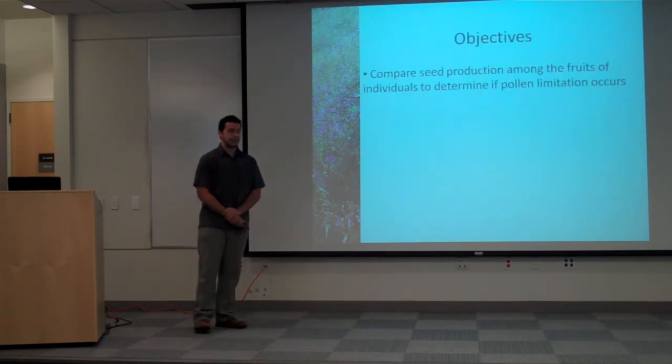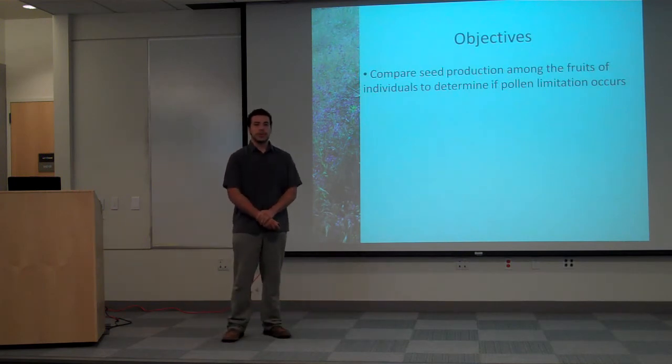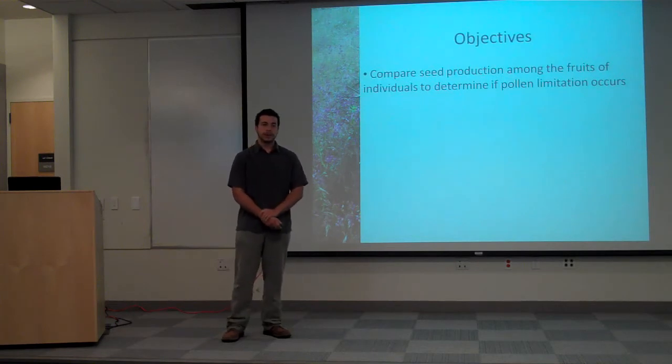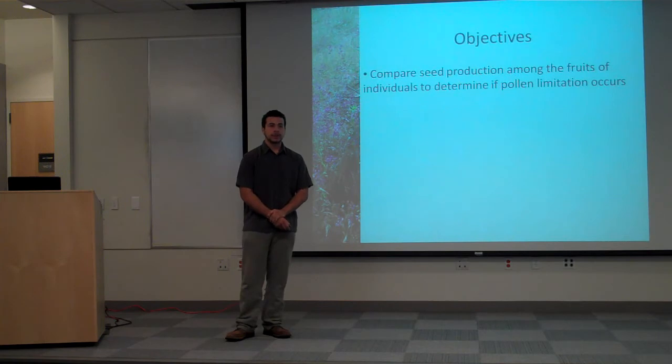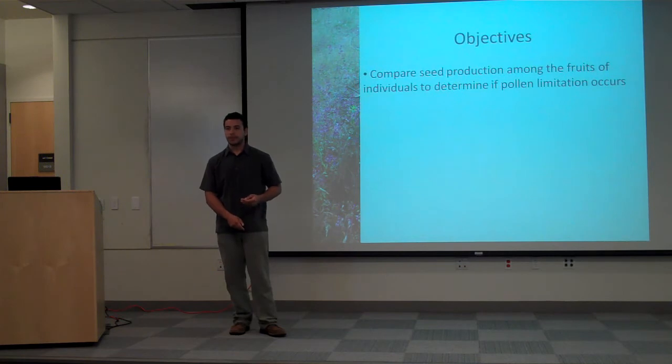So my objective was to look at something called pollen limitation. And why I'm looking at pollen limitation is because I want to know, does an insufficient deposition of pollen cause these plants to cope by developing selfing mechanisms? Do they evolve as selfers to compensate for the pollen that they're not receiving?